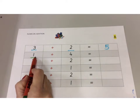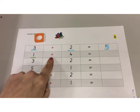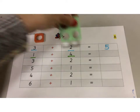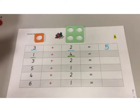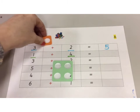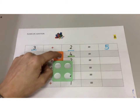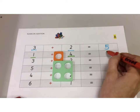Next is 1. Add 4. Which one is the 4? This one, let me just double check. 1, 2, 3, 4. Yes. Okay, 4 goes on the bottom and then 1 jumps on top. Whee! Having a little piggyback. Let's count them. 1, 2, 3, 4, 5. 5 again.